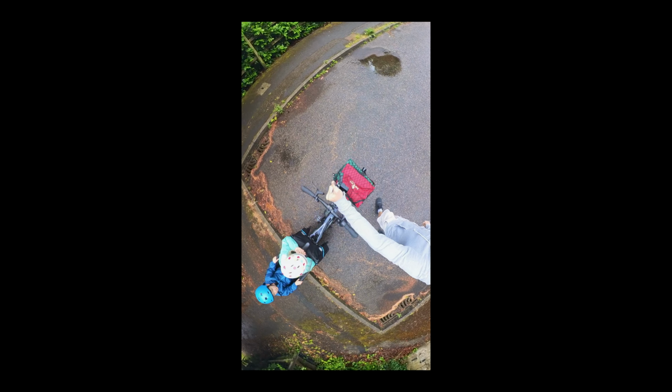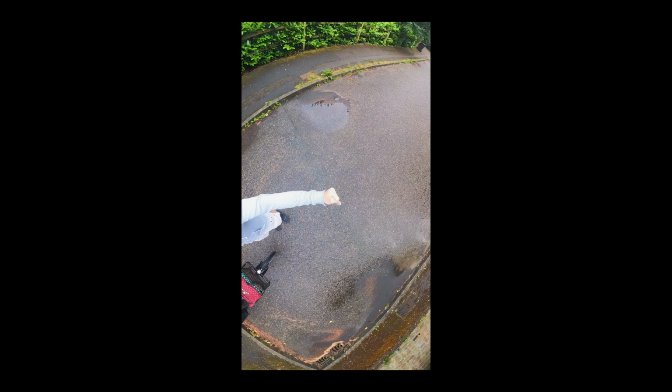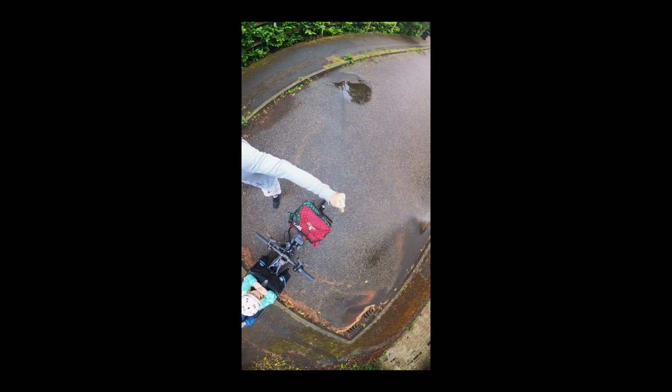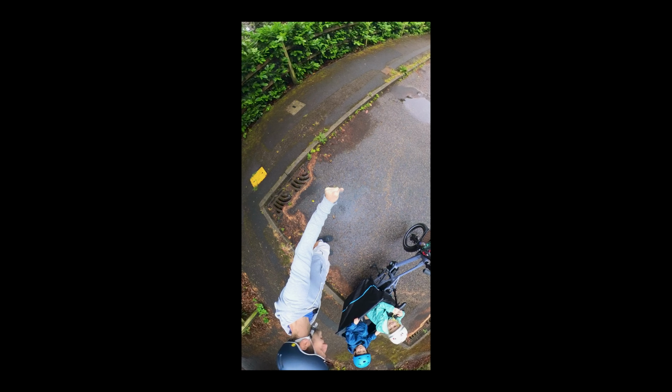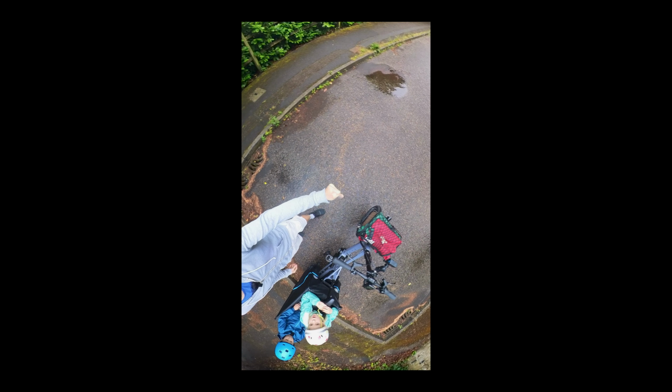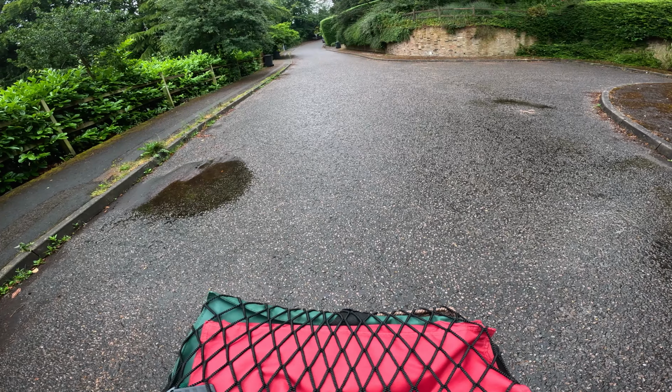Yeah. It's the steepest hill we can find nearby, and we're going to test it out today with a full load. So all the kiddie stuff in the bag, ready for the day, and two little monkeys in the back with pockets full of stones. Only kidding, that would be silly. Let's see. I have one pocket with a stone in. You didn't tell me this. Okay, here we go, setting off.